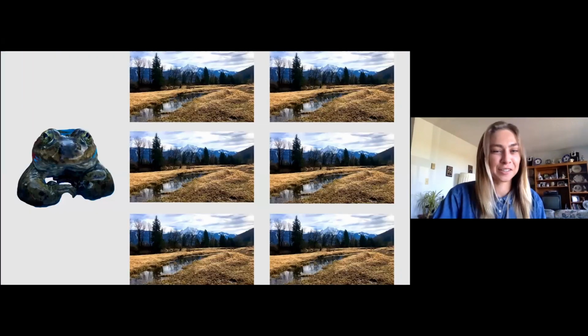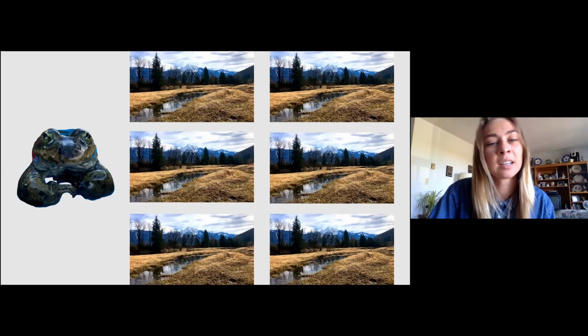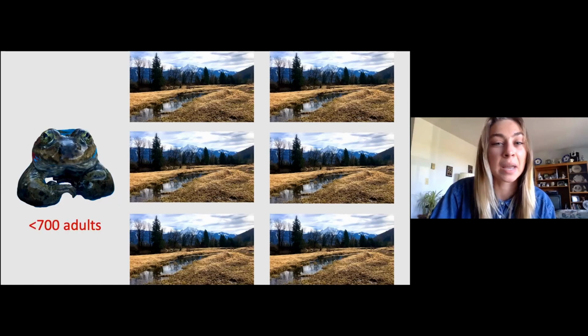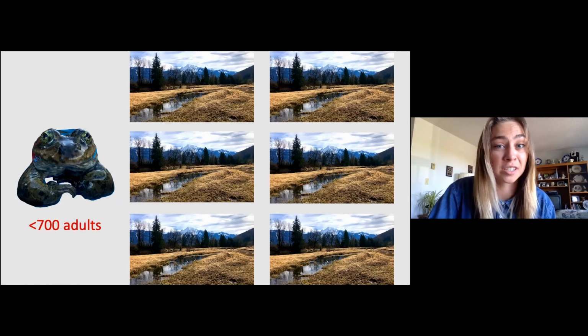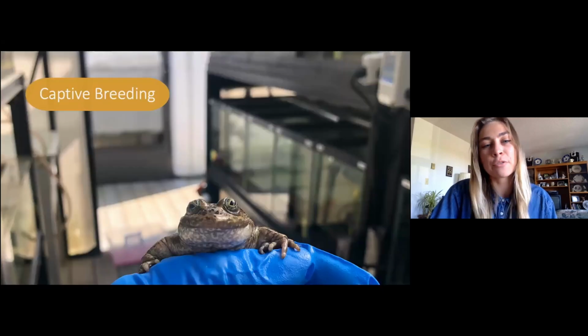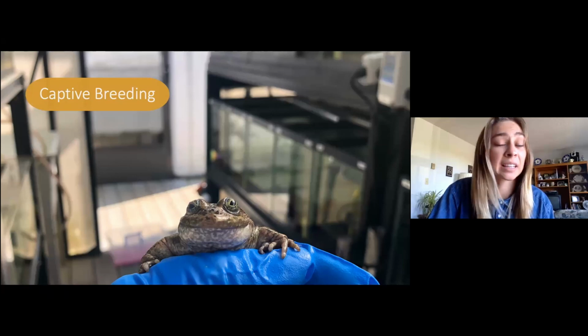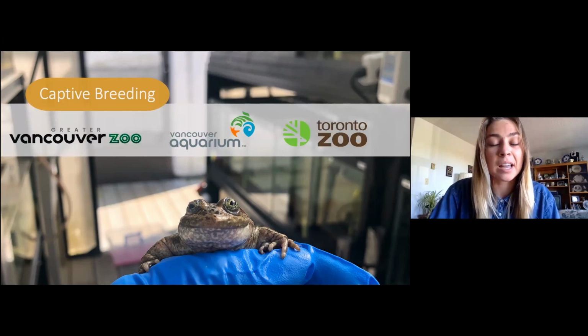So the dashing frog that you see here before you has disappeared from up to 90% of its historical range. It's reduced to only 6 populations left in all of Canada, and it's estimated that fewer than 700 adults remain in the wild. This is a frighteningly small number for a frog species. So, as assurance against extinction, and in order to breed tadpoles to release to the wild, 3 captive populations were established back in 2009. They're at the Vancouver Aquarium, the Greater Vancouver Zoo, and the Toronto Zoo.